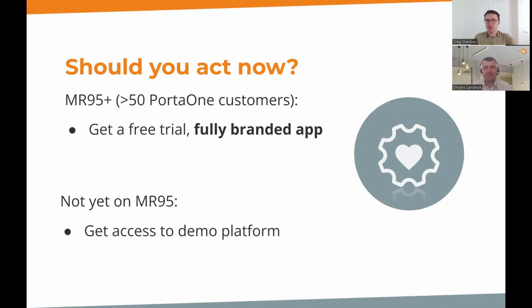And for those who are not yet on MR95, you can get access to our demo platform. So you can get hands-on experience on a demo server, right? Sure. We will be happy to get any feedback, whether the portal fits the current needs or something is missing, which will give us fuel to do future improvements, right?